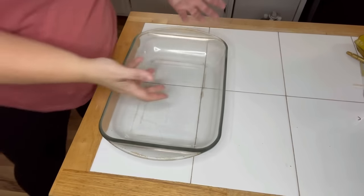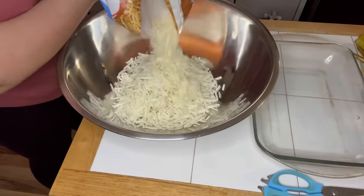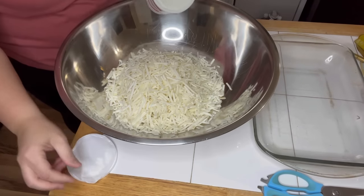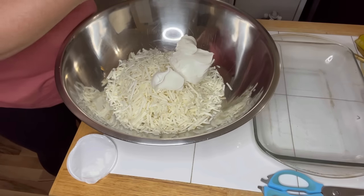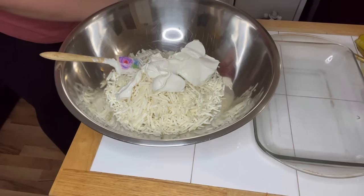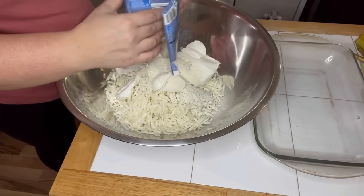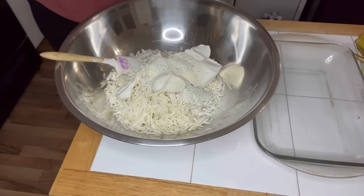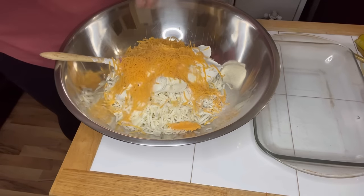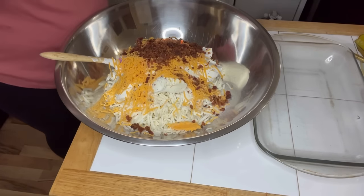Get you a big old casserole dish. First things first, half of the hash browns. Whole container, 16 ounces of sour cream, which is 2 cups of sour cream. Both of the packages of ranch dip mix. Eyeballing 2 cups of cheese. So that's 2 cups of bacon pieces.